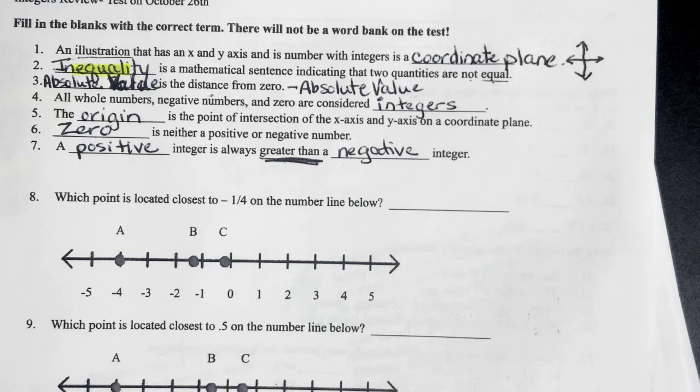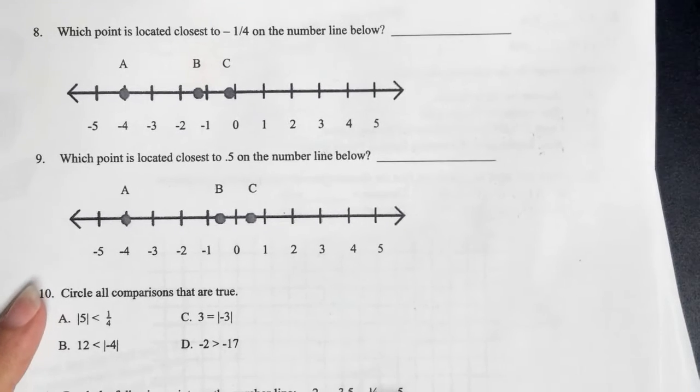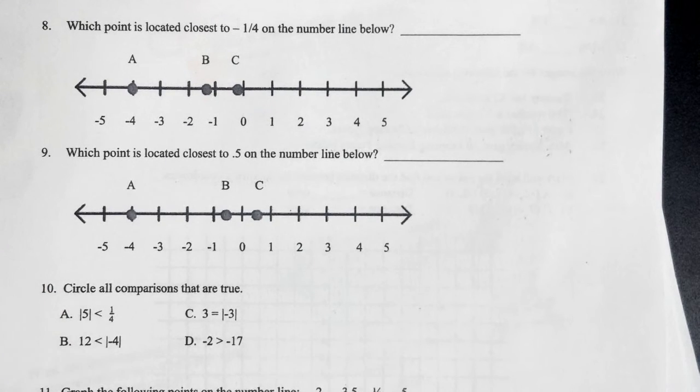Now, if you will look at the next part, what I'm saying first doesn't really exactly help you, but you'll see in a second. It is asking which point is located closest to negative 1/4. But I need you to realize something. Fractions and decimals can be negatives. There are tons of fractions and decimals between every number on a number line. We just can't list them all. To be honest, this whole list that you were supposed to know by November 6th is between what two numbers? They're all positive. It's numbers like 1/2, 3/4, 7/8, 6/9. They're all between what two numbers on the number line? 1 and 0.